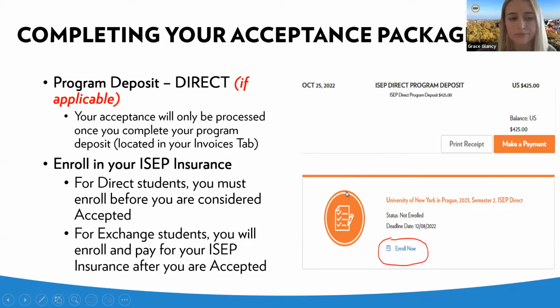For ISEP direct students, you must enroll in your ISEP insurance as part of your acceptance package before you can be considered accepted. For ISEP exchange students, you will enroll in and pay for your ISEP insurance after you complete your acceptance package. You will have up until 45 days before the start of your program to enroll in and pay for your ISEP insurance.